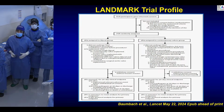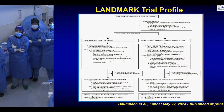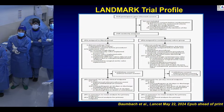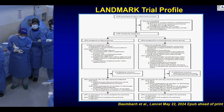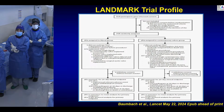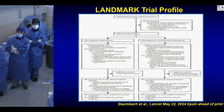Now then the landmark trial was the Myval. Actually, I was the first, I did the first 5 cases back in India, and introduced it into the Indian market first. And of the first 100 cases, we did 32 at my hospital in Jaipur, ESCC. And now this valve is used quite well in various countries besides India, also in many places in Europe, France, Italy, South America, and so on.